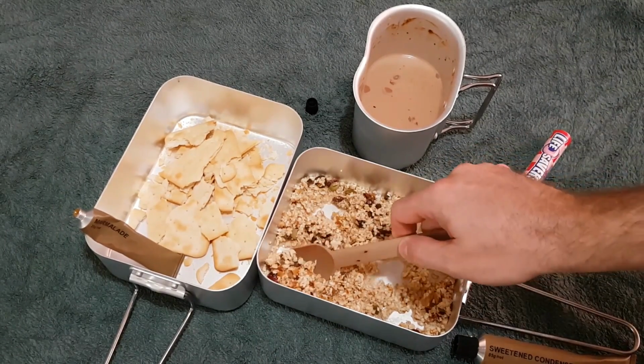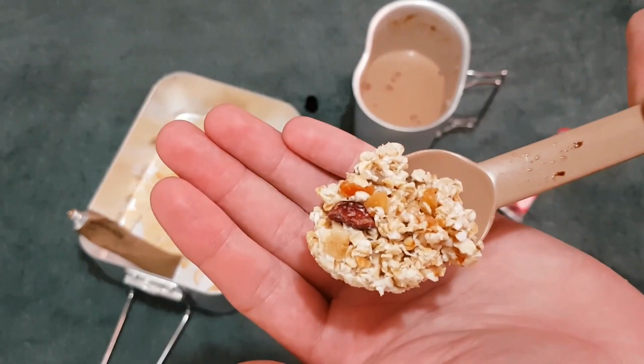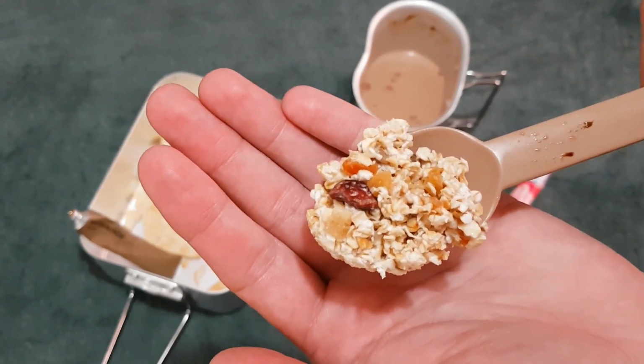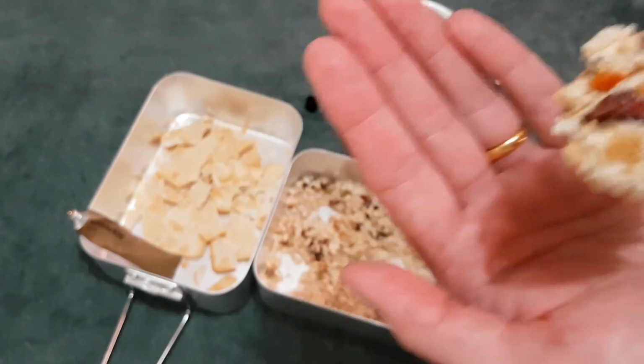Oh man, that is so good. Oh, this corner over here has tons of apricot. Check all those bits of apricot that are on there. Man, heaps of it. This is going to be really nice and sweet.